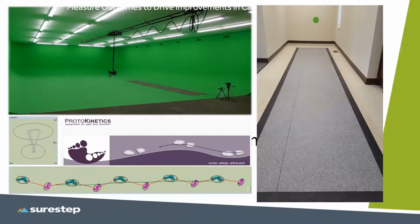To be an industry leader, it is important to document results and compare them to the norm or standard. We use the Xeno Walkway and Protokinetic software to document and record the gait of many of our patients to ensure the best possible results for our patients. This also gives us the opportunity to compare the results of our products against our competitors' products to give us the confidence to say that we are providing superior results.